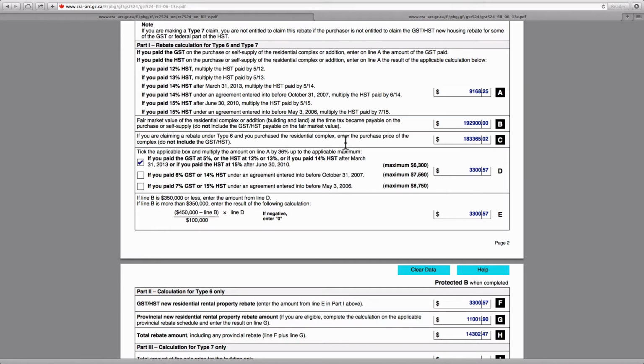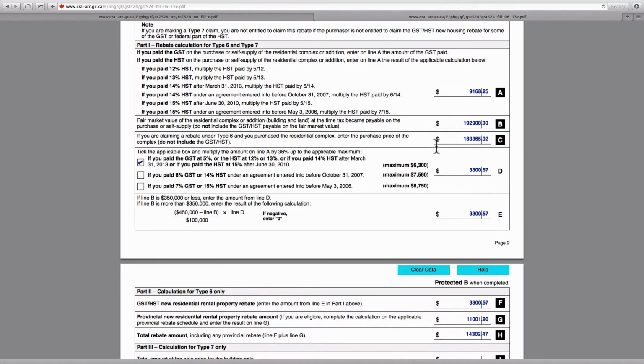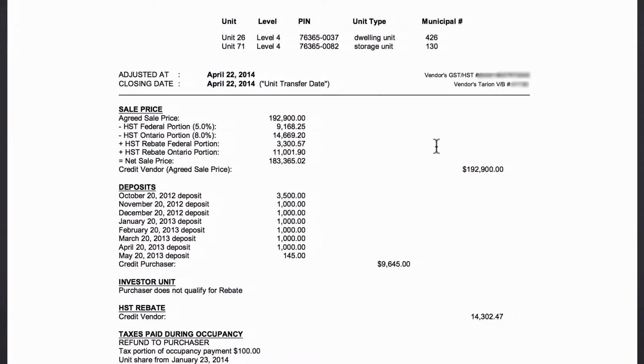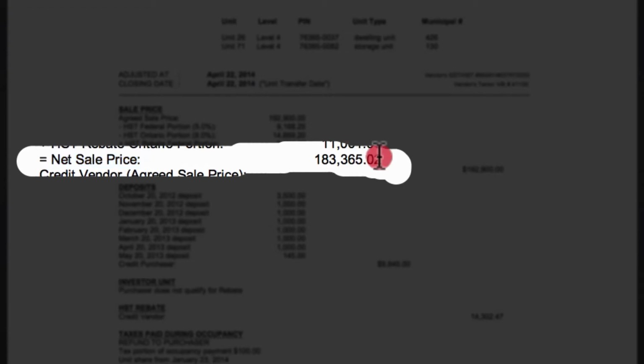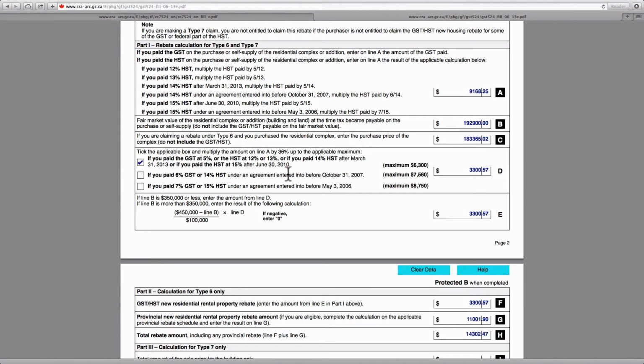On the next line, line C, you want to put the net purchase price. So this is the net purchase price without any HST on it. So again, going back to the statement of adjustments, the net sale price right here, I got that from here, 183,365. So I'm putting that in here in line C.